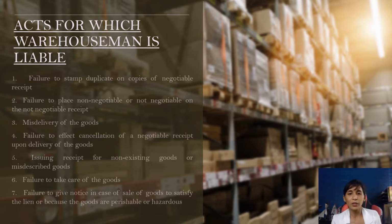Number six, failure to take care of the goods. Yes, because as an ordinary deposit, as a depositary of the goods or commodities, it is the obligation of the warehouseman to take care and to practice due diligence in keeping these goods and commodities safe and preserving them, because these goods and commodities have value. And that's why there is a corresponding obligation of the warehouseman, being the depositary of the goods, to take care of them.